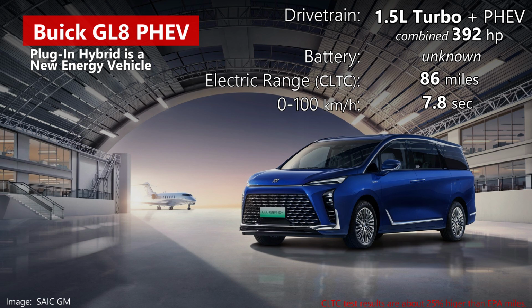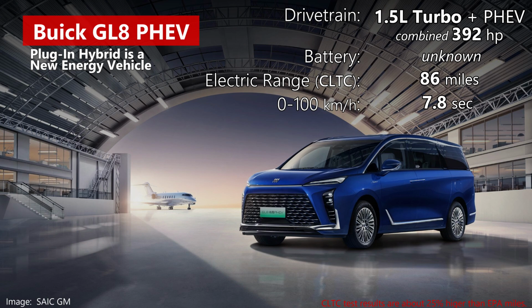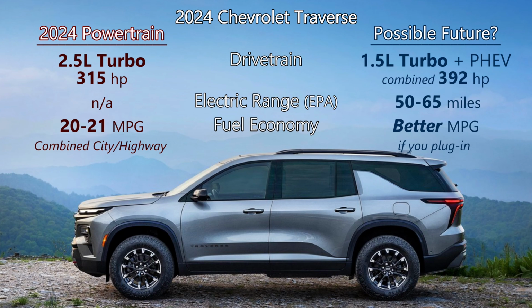GM in North America doesn't have any plug-in hybrid models, so there's a very good chance that powertrain finds its way to the US. The gas engine is a small 1.5-liter turbocharged 4-cylinder, which seems too small for a vehicle of this size, but you combine that with the electric motor of the PHEV, and it results in 392 combined horsepower and good acceleration. On electricity alone, it can travel up to 86 miles on China's CLTC test, so maybe that's 65 miles on the EPA.